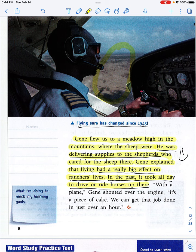Let's see what else he says. He says, "With a plane," Gene shouted over the engine, "it's a piece of cake. We can get that job done in just over an hour." Piece of cake? Are they talking about birthday cake? What does this phrase mean?